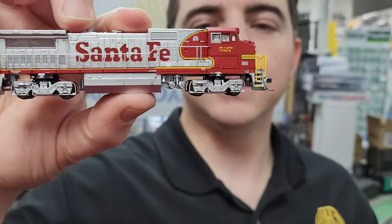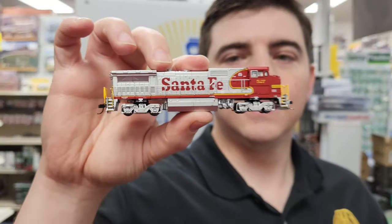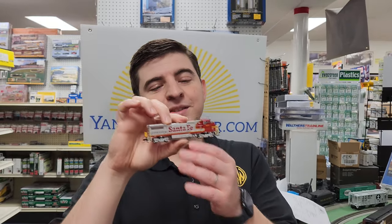Engineer Hall, do these still run on the rails? It's here and there. You know, getting phased out. All right, but you know what? You still see them on the rails here. These are really neat diesel locomotives. And I know our N-scalers really like to look at these diesel locomotives.